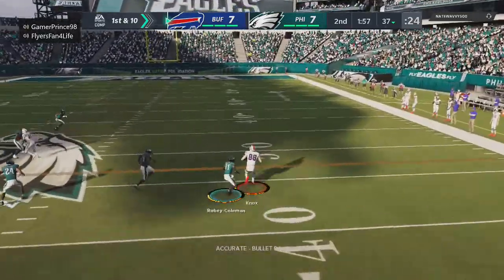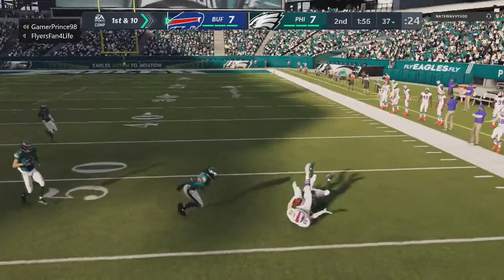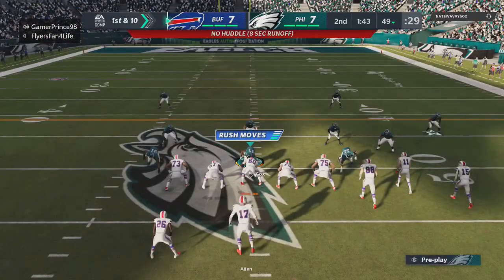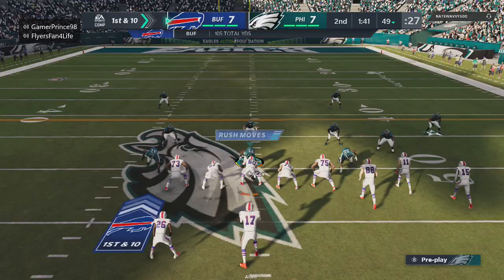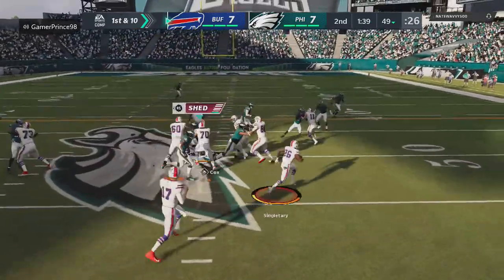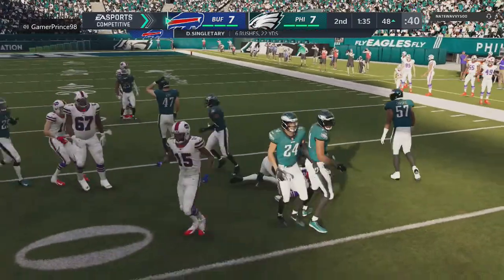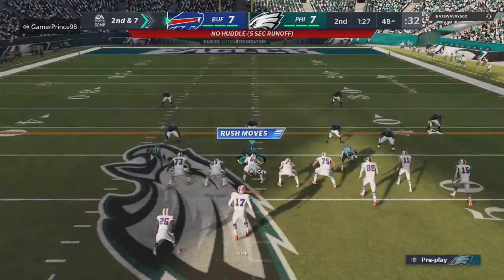Throwing on first down is Allen. That's caught by his tight end, Dawson Knox. And they bring him to the ground just shy of midfield. 12 yards that time, and a Bills first down. They'll run on first down with Singletary.